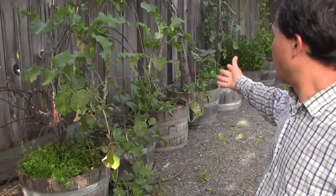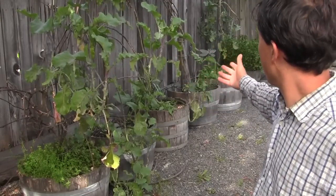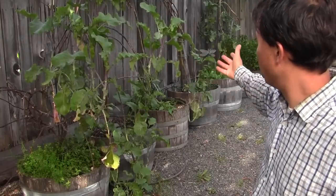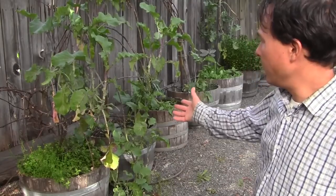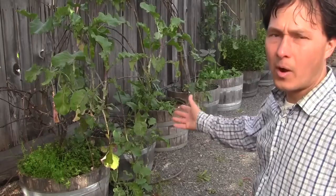They got some sunchokes or Jerusalem artichokes in a couple of them that are actually starting to pop out. And a couple of them, they got some herbs like some mint and some scallions or onion greens. And then they also have at the end one with the citrus tree in there. So even if you don't have a lot of space, you could grow in these wine barrels.